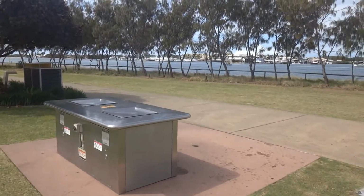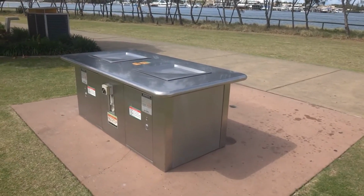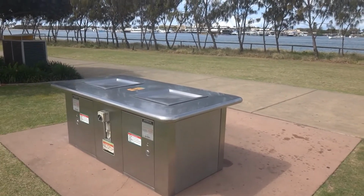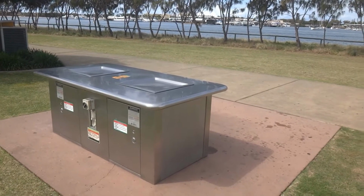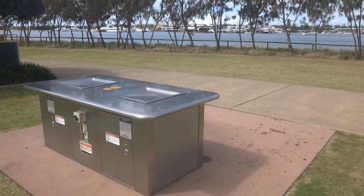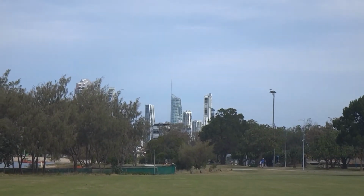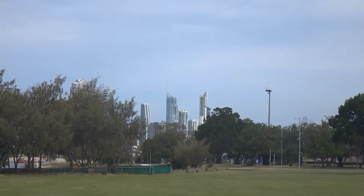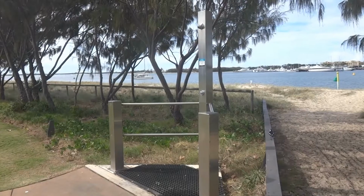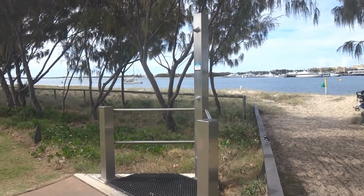The Broadwater Parklands has many facilities for you to use, including these free-use barbecues, which you are encouraged to clean up after yourself, and it also has public toilets and lots of play areas for children. In the distance, whilst you're at Broadwater Parklands, you'll be able to see the skyline of Surfers Paradise. Showers and water fountains are also available at the Broadwater Parklands.